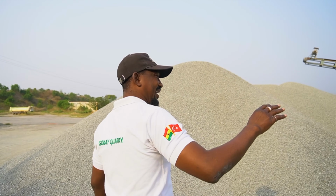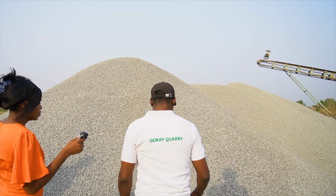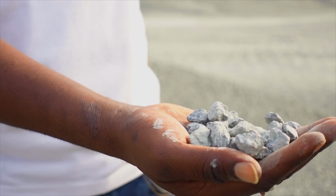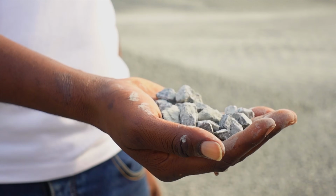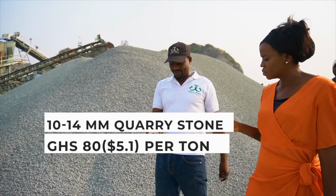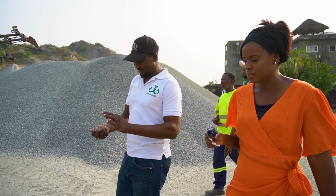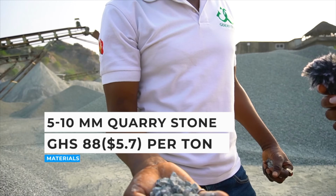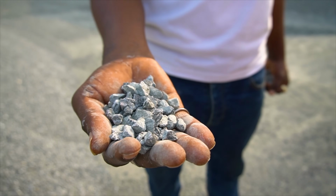This is secondary production, okay. Inside, all quality material. I see that the size is round. It's not flat. No, yes. And when we go the other side, you see the difference. Okay. So this is 10 to 14 mm. Oh, okay. Some people call it 5/8. Okay, that's the measurement, the size. Okay. This is 5 to 10 mm. Okay. Also the VSI. Okay, quality one.